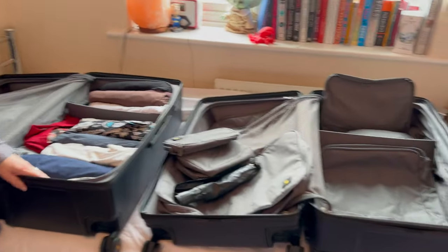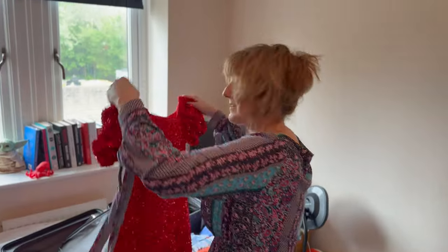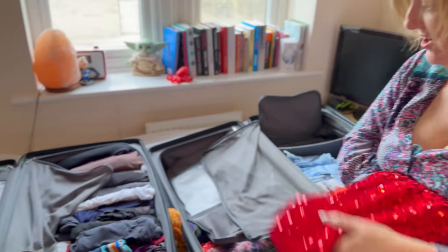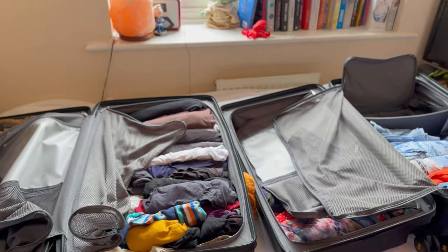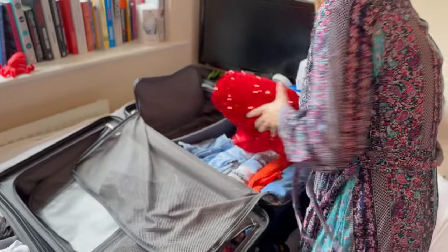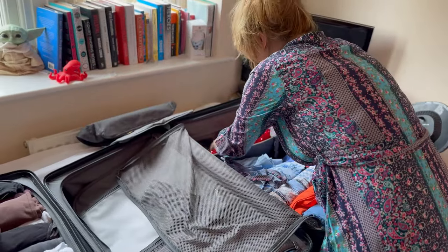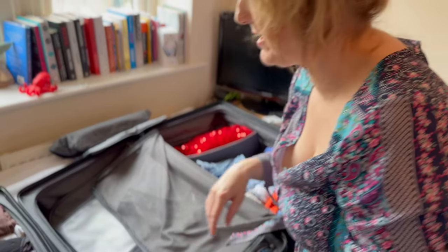Right, I'll let you get on. Thank you. We're nearly halfway there. How's it going? Well, as you can see, your suitcase is nearly there. Would you like to know the method of my madness? I would. Is that scarlet nightdress I see going in? It is. I'm putting it there so that I can get it straight out when we arrive.